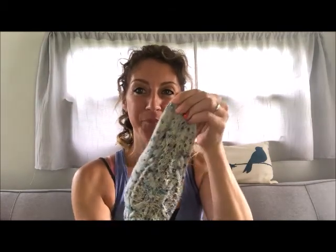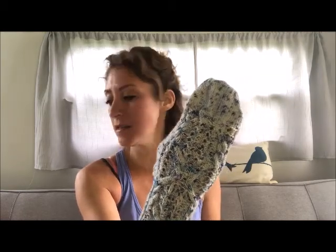I get kind of bored, and it was very entertaining, and I don't memorize my patterns. I'm not confident enough to do that because I do not want to make a mistake and rip back, especially with lace and stuff. So I keep an eye on the pattern, but it was easy to look at it and be like, oh yeah, okay, I know what I'm going to do next. So it was fun doing this test knit for her, and I love the way they came out.